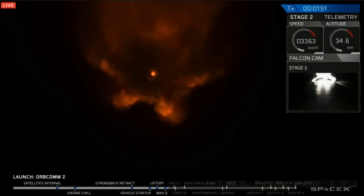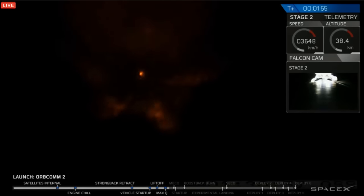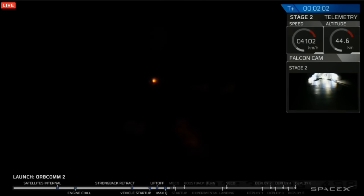MVAC has begun chill. MVAC chill means that the second stage engine is preparing itself to ignite. Shortly after main engine cutoff, we're going to separate the stages and begin the second stage ignition. T plus 2 minutes, speed 1.2 kilometers per second, downrange distance 11 kilometers. Main engine cutoff approaching shortly.